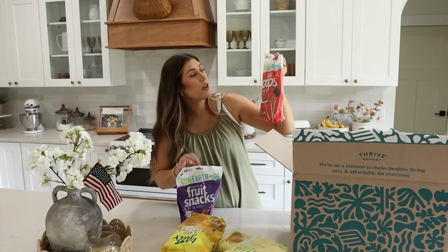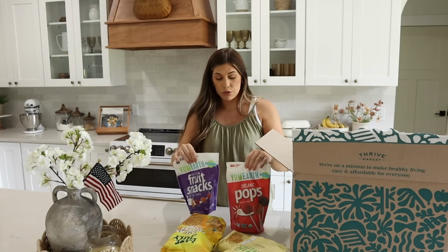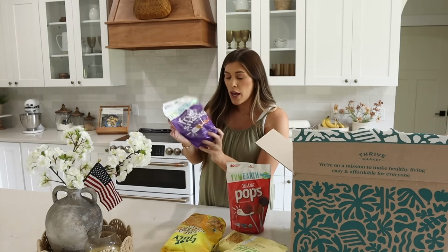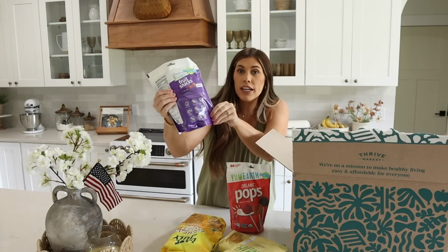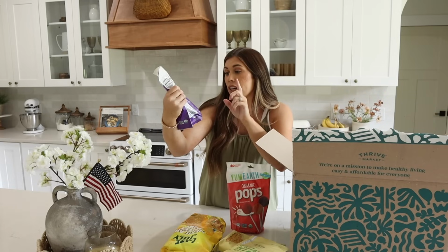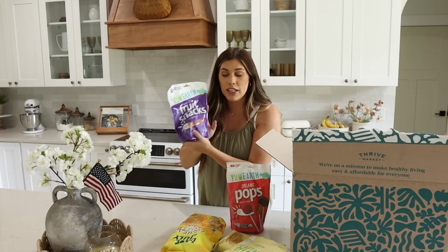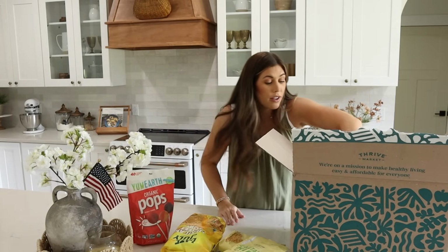I have the Yum Earth organic lollipops. They don't have any dyes in them, which is great. And then I also have their fruit snacks. The kids have never had these, but I know they will love them. And again, these are free of all kinds of different things. Eggs, shellfish, they're gluten-free, soy-free, all the things. This is a really good, clean brand that I love.